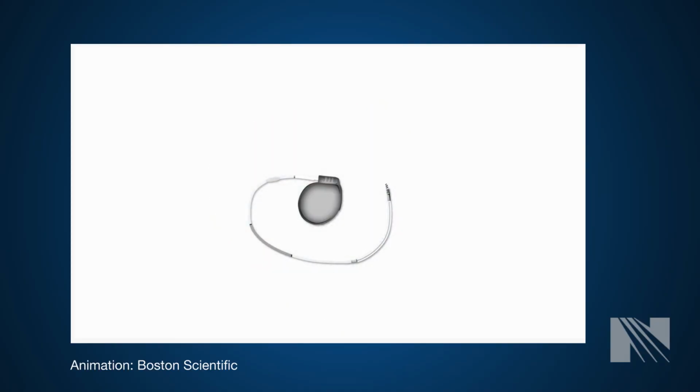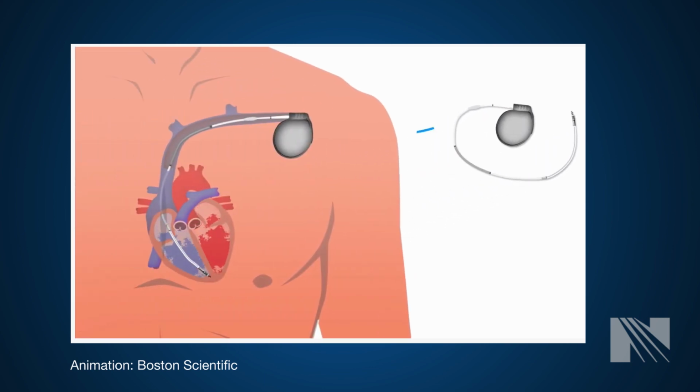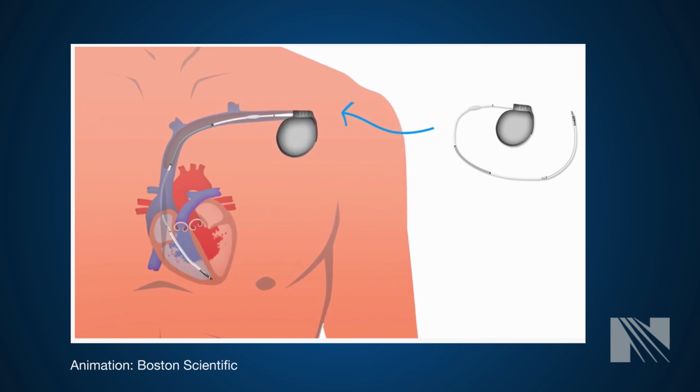A small incision, approximately 2 to 3 inches long, will then be made in the upper chest area just below your collarbone, and a small pouch or pocket will be created under the skin where the generator will be placed.